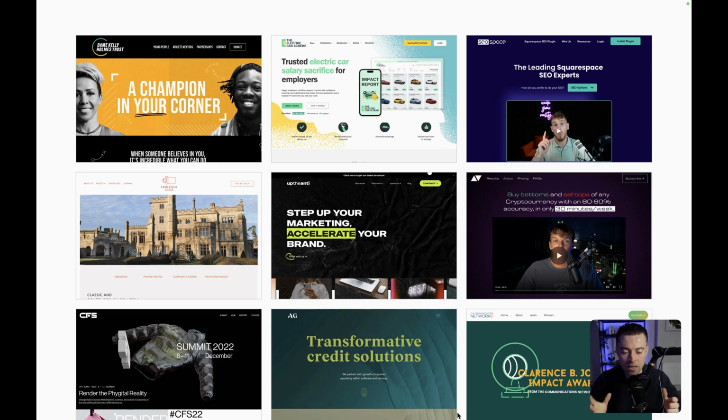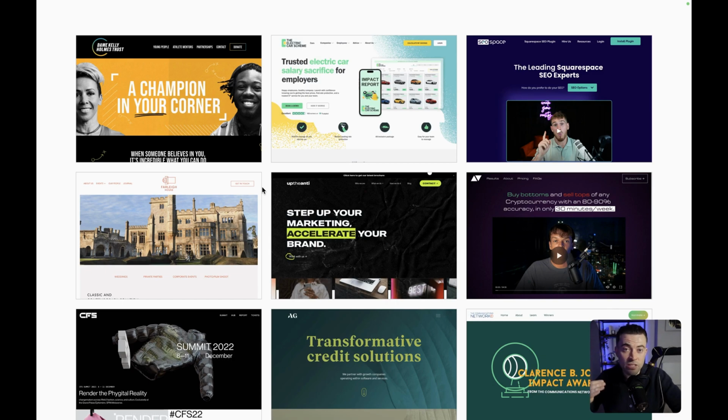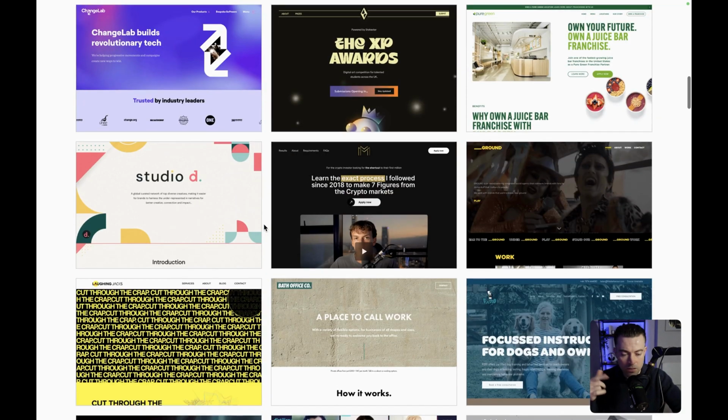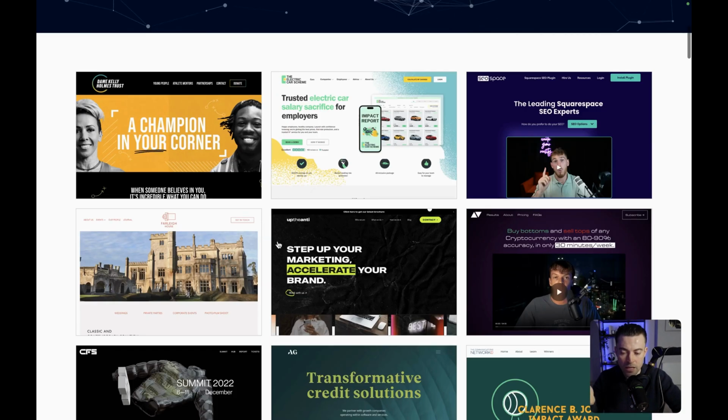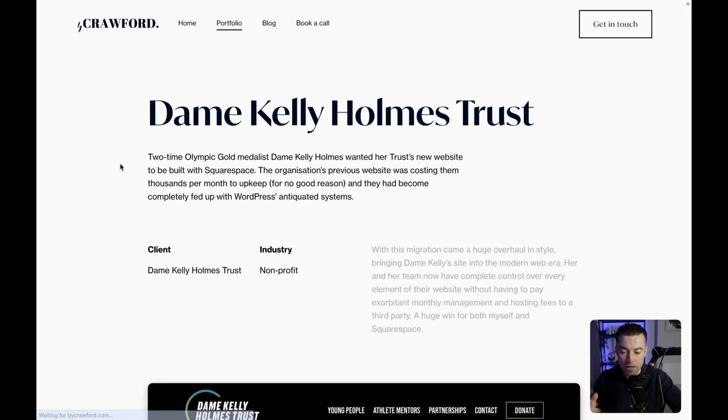The best way that I found to do this was just to display these landscape thumbnails all the way down the page. You don't have to look at the full screenshotted page to get a glimpse of my sort of work. If you wanted, you could just scroll, okay, I like this. If you wanted to learn more, let's say hover over this. Oh, he's worked with Dame Kelly Holmes Trust. Great, I can explore that project.